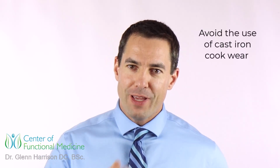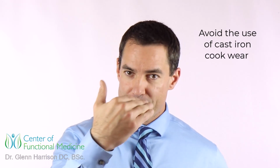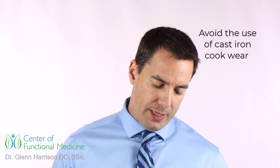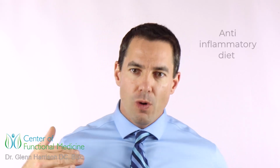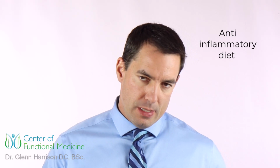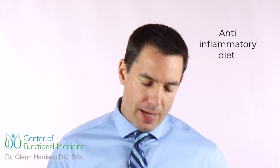Another thing you can do is stay away from cast iron frying pans. It seems simple, but it actually is pretty powerful. The cast iron gets into the food and it can actually elevate your levels. So you want to do what you can naturally from a lifestyle. Focus on an anti-inflammatory diet. The more inflammation you have, the more your body's going to hold on to that iron. So, I've done videos on anti-inflammatory diet.